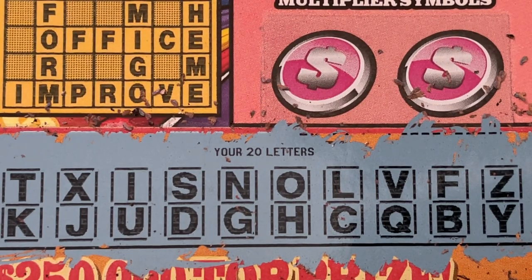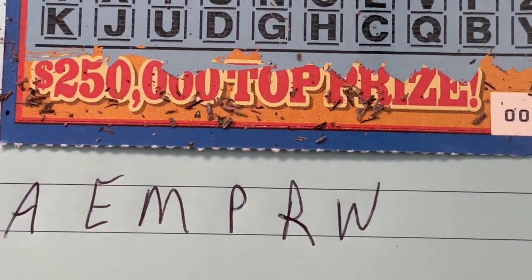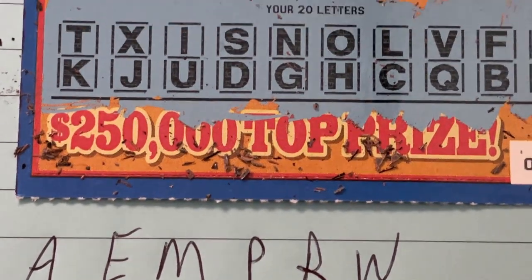Okay, there they are. Wish me luck. I'm gonna write these down. I'll be right back. Okay, back for a second to show you. These are the letters I do not have. Wow, isn't it hard to make words without an A and an E? And that R. Yes, oh my goodness, we got an uphill climb.